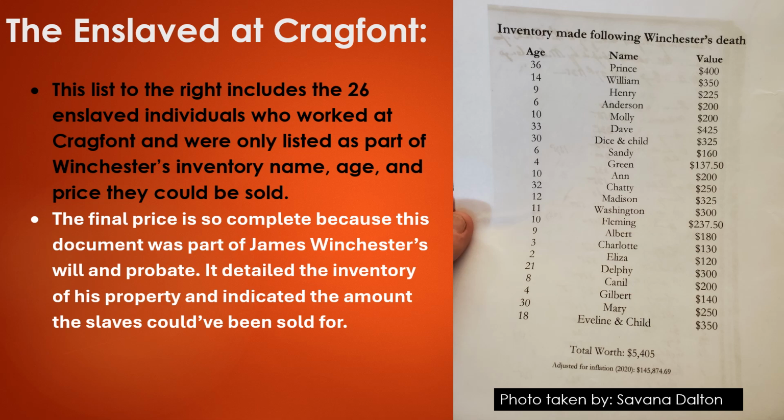The list to the right includes the 26 enslaved individuals that worked at Cragfont and were only documented because they were part of his will and probate, meaning that these individuals were considered part of his inventory. Historians know little about these individuals because it was illegal to document or mention them otherwise.